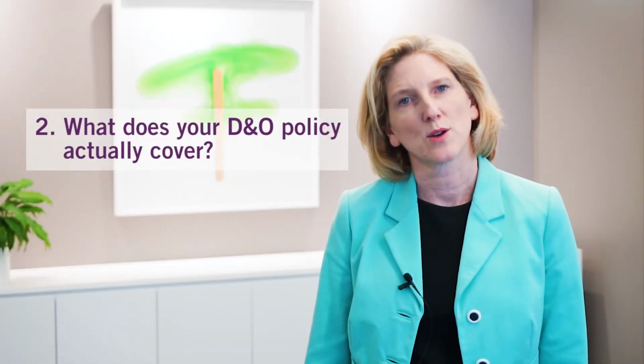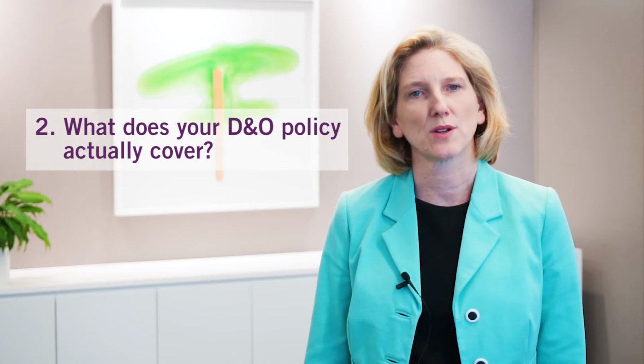So secondly, what does your directors and officers policy cover? A good place to start is to review the insuring clauses and consider whether they pick up the risks that have been identified. But it's also important to look at what is not covered. This is where the company and the directors' uninsured risks will arise.